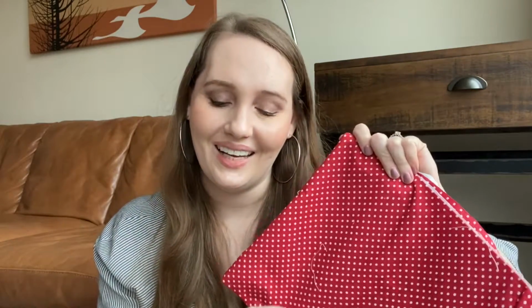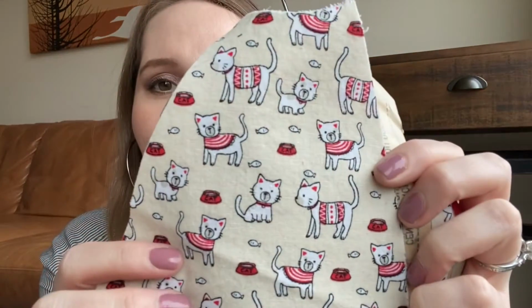I didn't have enough of the kitty print to do the whole thing in that fabric. So I finally bought some red polka dot fabric that I'm going to use to finish my bear, mail it in, and hopefully a kid will love the cute kitty print that I chose. I just love it. I think it's so, so, so cute. So that'll be my bear.